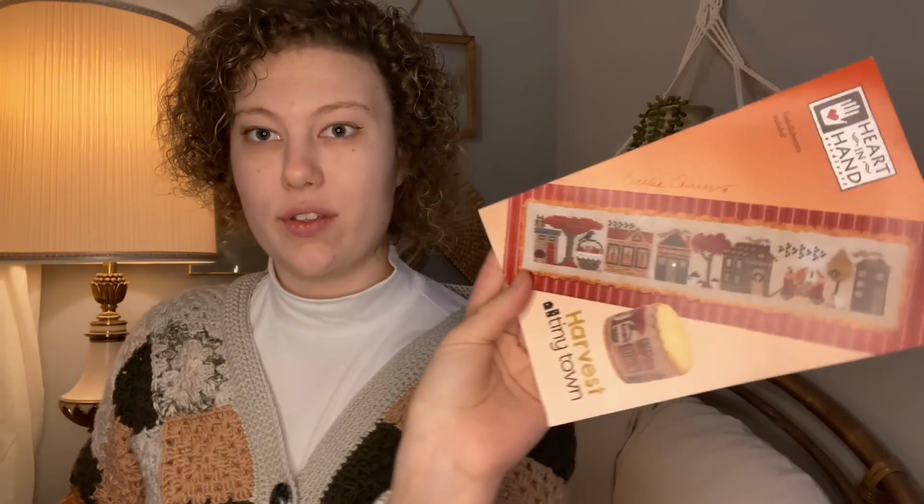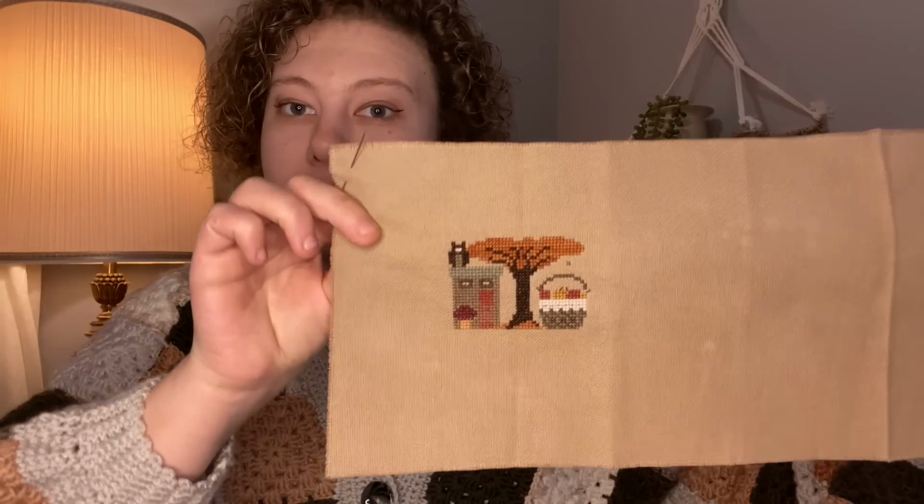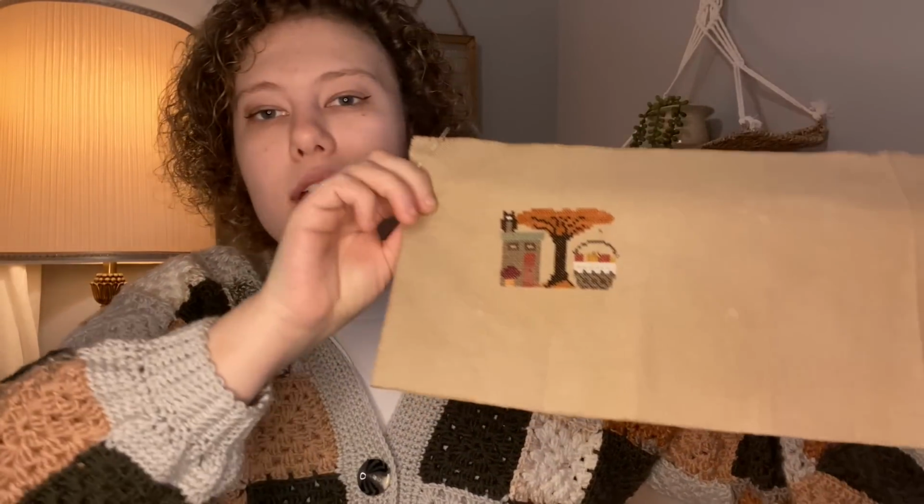Next up, this one I left off my WIP list initially, but then found it in a bag. So this is Harvest Tiny Town. I have quite a few of the Tiny Towns. I think this one's my favorite though. And I've been stitching these on 28 count even weave that I dye myself. No modeling, just a solid color. Well, I guess there's slate modeling.